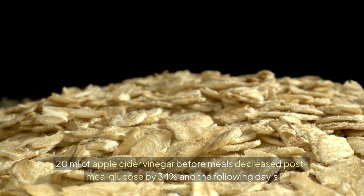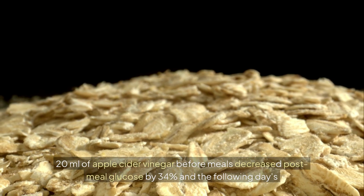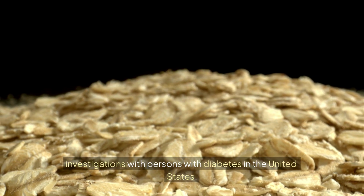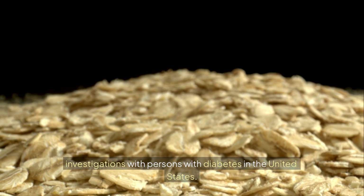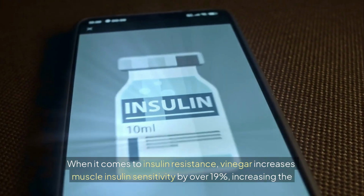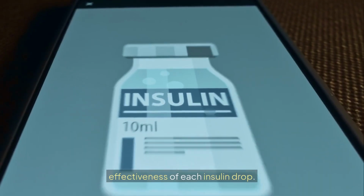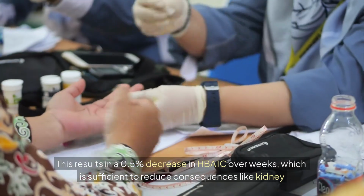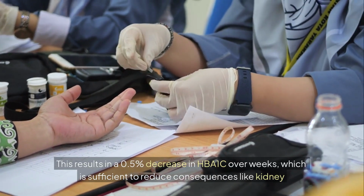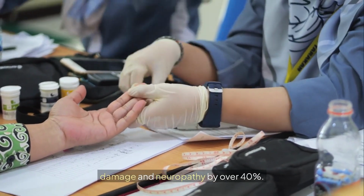20 milliliters of apple cider vinegar before meals decreased post-meal glucose by 34% and the following day's fasting blood sugar by 15 to 20 milligrams. This was shown in clinical investigations with persons with diabetes in the United States. When it comes to insulin resistance, vinegar increases muscle insulin sensitivity by over 19%, increasing the effectiveness of each insulin drop. This results in a 0.5% decrease in HbA1c over weeks, which is sufficient to reduce consequences like kidney damage and neuropathy by over 40%.